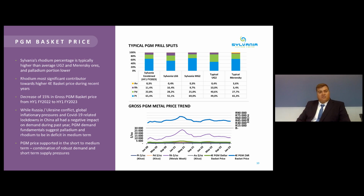the conflict between Russia and Ukraine is still something that bears on the industry. Certainly, we know historically the COVID-19 restrictions and lockdowns in China have had an impact, and that now being eased, we have a more positive outlook.